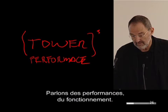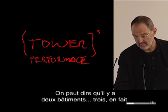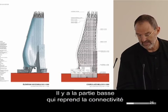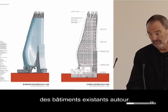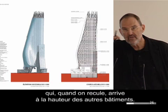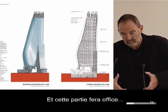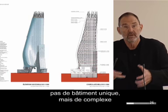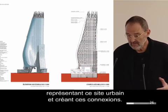The performance, kind of how this thing works. You're going to notice several things as I show you the slides. There's kind of two buildings, well actually three. There's kind of a lower building that picks up the relationship of the existing buildings to its periphery. There's going to be this low prop, and you're going to see that's actually the heights of most of the buildings in the surrounding. And it's going to ask for a description of this as a complex. Not as a single building, but as a complex of buildings representing its urban site and making those connections.